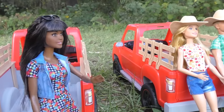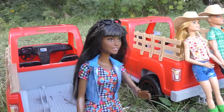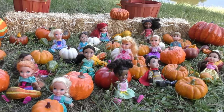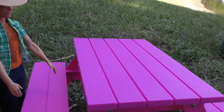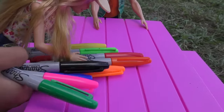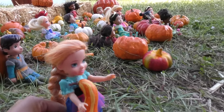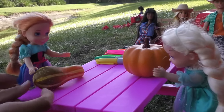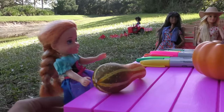Class, make sure you picked out your pumpkins so we can go have fun and draw on them. We chose our pumpkins. We're ready. Woohoo. All right, here's a table for you guys. I brought some colorful markers so you can decorate your pumpkins. I got my squash. Wait, you chose a squash, Anya? Yep. I just figured it would be something different.